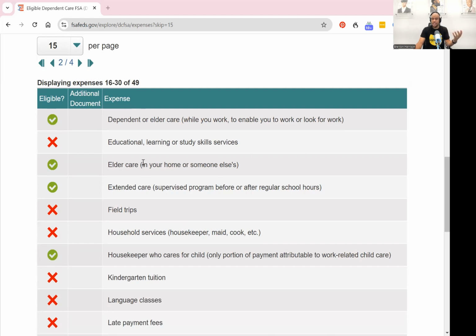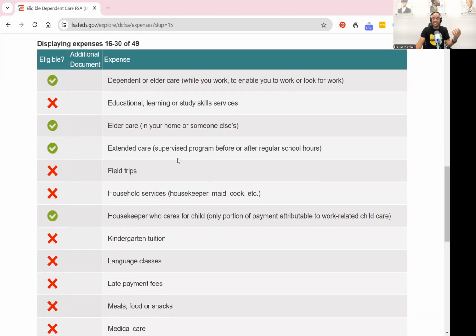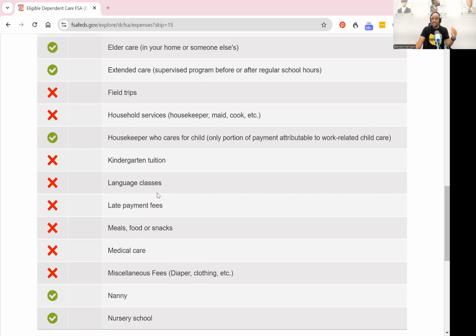If you're looking on screen, and we'll put a link to this in the show notes, you can use it for extended care, a supervised program before or after regular school hours. Like my son is in kindergarten, so kindergarten tuition and above cannot be used for a dependent care FSA. But pre-K and daycare tuition can be paid for with a dependent care FSA. However, my son does go to both before care and after care for school. So even though he is in kindergarten, where the tuition isn't covered by a dependent care FSA, the extended care program is. We can use pre-tax dollars and avoid income tax on them, but pay for something we're already paying for in the first place.